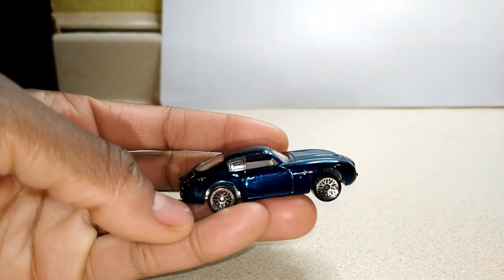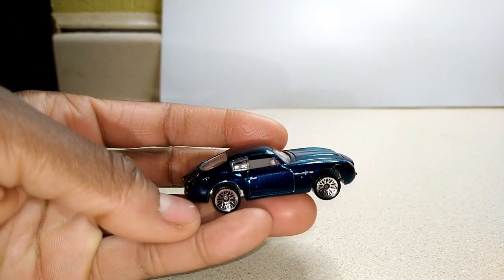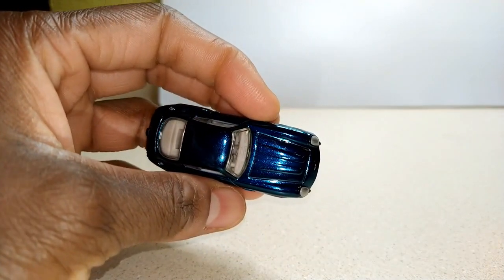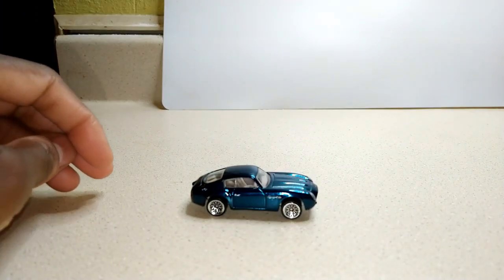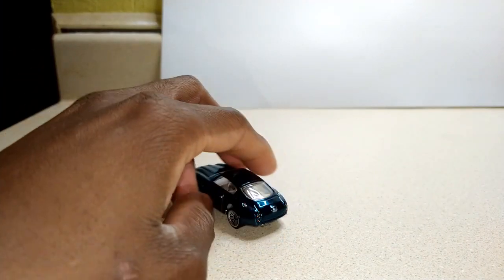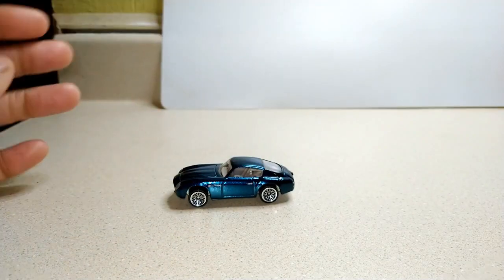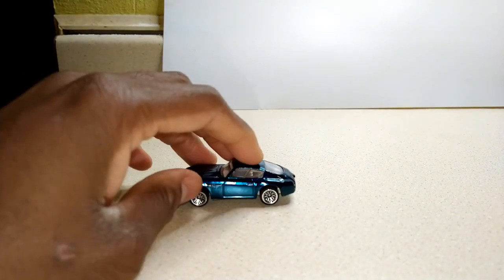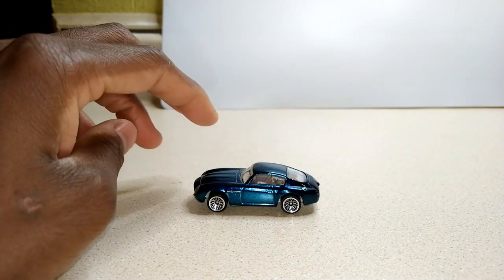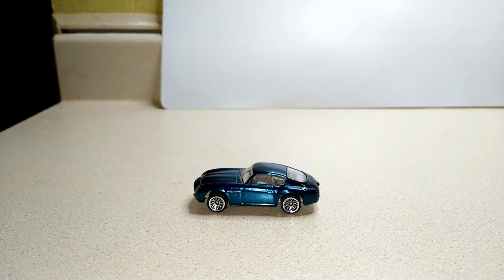This car came from the Hot Wheels Classics line. I got this one in red too, but I just wanted to show off this green one. I'll show off that red one some other time. But man, you could stare at this one for hours. You could just stare at it all day long if you wanted to.